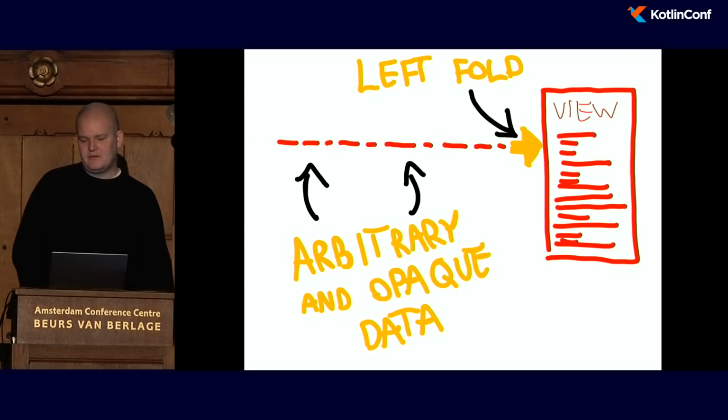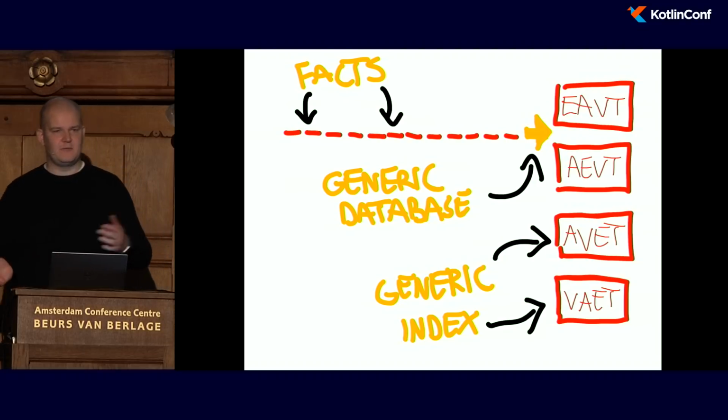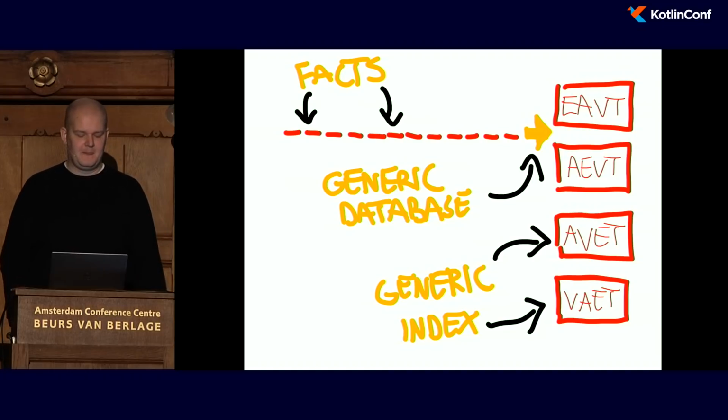But Datomic kind of looks similar to event sourcing. In Datomic, you have this thing called facts. We will look more into that later, but that's what you put into Datomic. So you create a transaction, and the transaction is a list of facts, which you just ship to the transactor or the database server. So there's one difference there already, right? You have this stream of data, but it's not opaque, arbitrary data. It's data that Datomic knows about. So instead of having to write this left fold function like you have to do in event sourcing, you just insert into Datomic, the generic database. You don't have to write any left fold code.